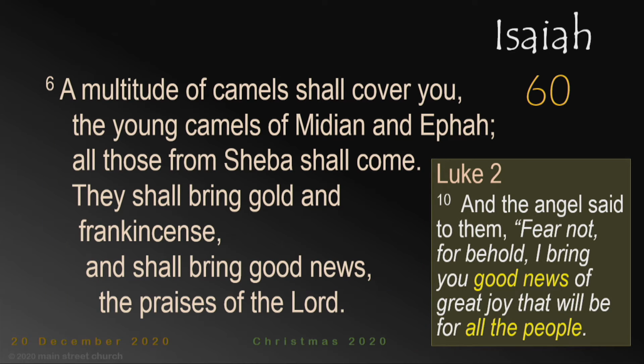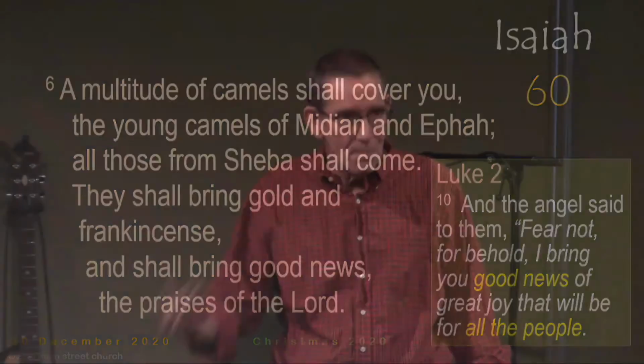Luke 2, the angel said to the shepherds, fear not, for behold, I bring you good news of great joy that will be for the Jews alone. No, that'll be for all people. Well, wow. Maybe that's why the wise men are in the manger. It's good news for all people. Because he's not just the King of the Jews, he's the King of Kings. And he invites us into his presence.